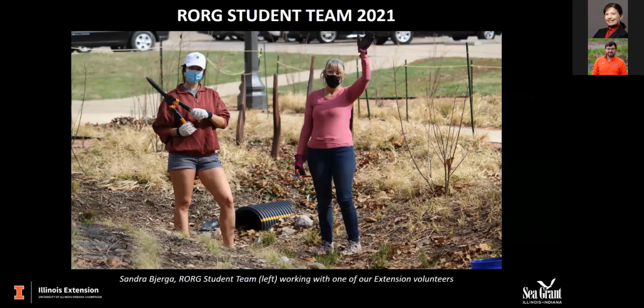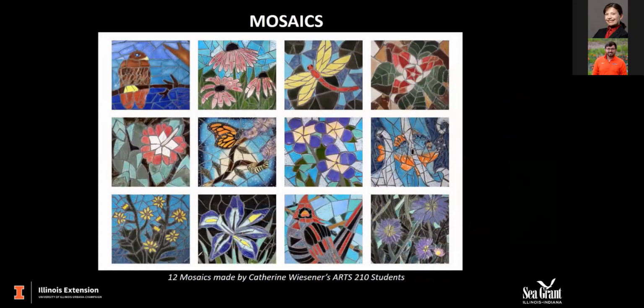So we now have a student team. Our student here on the left, Sandra Berja, is pictured this spring during the first cleanup of the year, where we were able to have our volunteers come back into the garden. I'm going to talk for a moment about some of the art that has been integrated into the garden. There are these incredible mosaics. We are next door to a dormitory that has classes in it, including art classes, and instructor Catherine Riesner worked with her students to create mosaics about 12 inches by 12 inches. Those are installed around the perimeter of the garden now, featuring many of the plants in the garden, and of course some of the wildlife it supports.